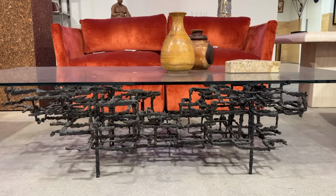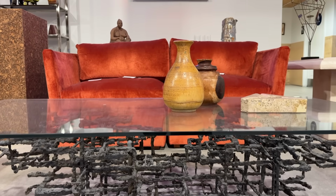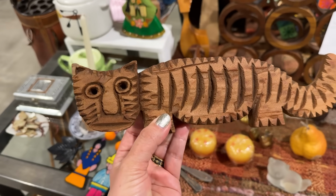We need to have a slow-mo moment for this incredible Iron Brutalist coffee table. I have never seen something quite like this. I'm so glad we stopped in and I scored this beautiful carved wooden cat.